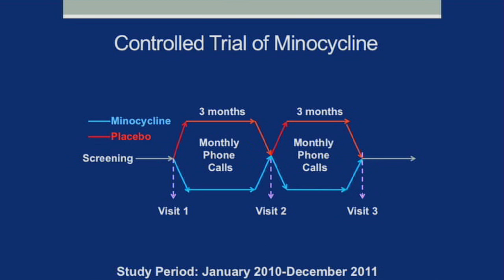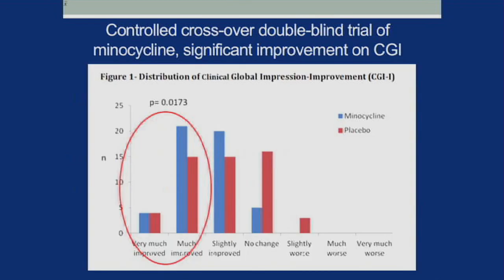And here they were, the three visits. They were either on placebo and then minocycline, or minocycline and then placebo. This occurred over basically 2 years. And again, looking at the CGI, the Clinical Global Impression Scale, the clinician-rated improvement, there was a significant difference in those who were on minocycline. So the blue bars here, a greater percentage of them were much improved or very much improved versus those on placebo.